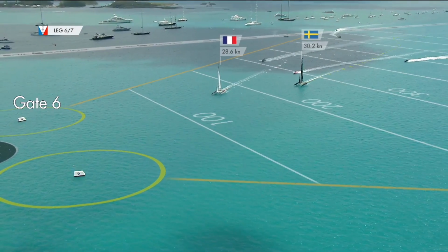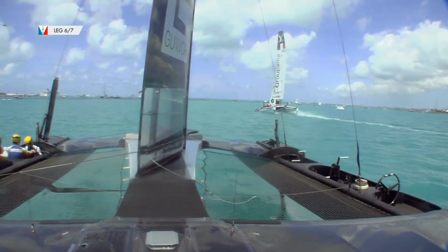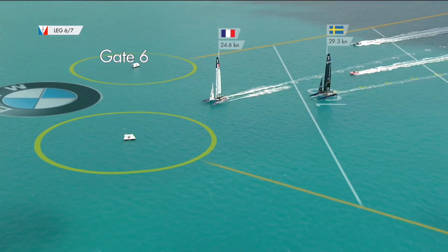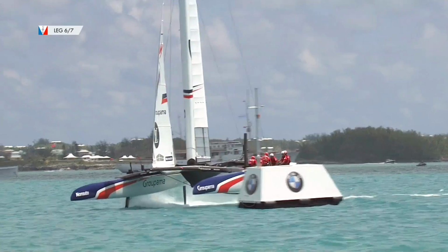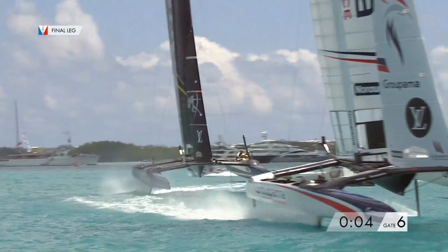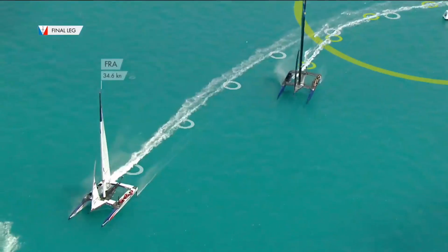And look at the speeds here. The Swedes still creeping up on them. They are breathing down the French necks. Oh, here comes our blast reach to the finish. Not time for the French to get unstable, that instability that we've seen. Here we go. Into the final gates, and the Swedes bearing down on the French. This should be a brilliant finish for all those on the shoreline.